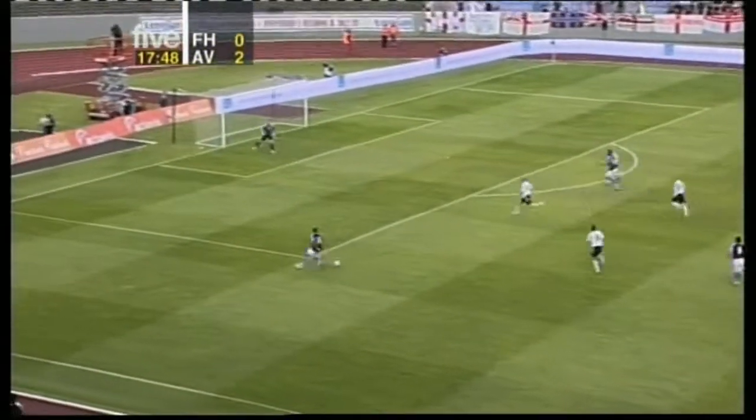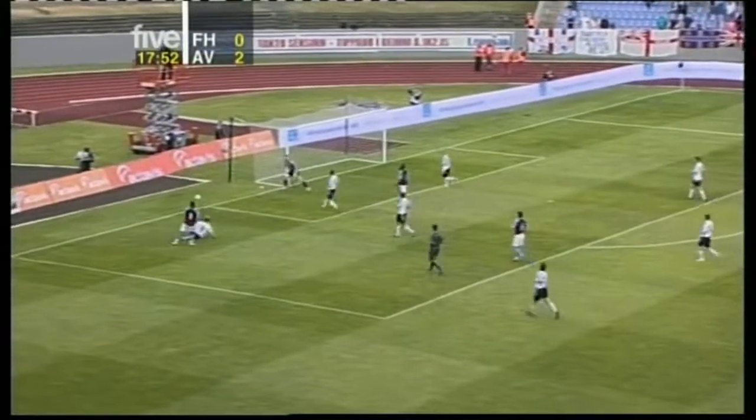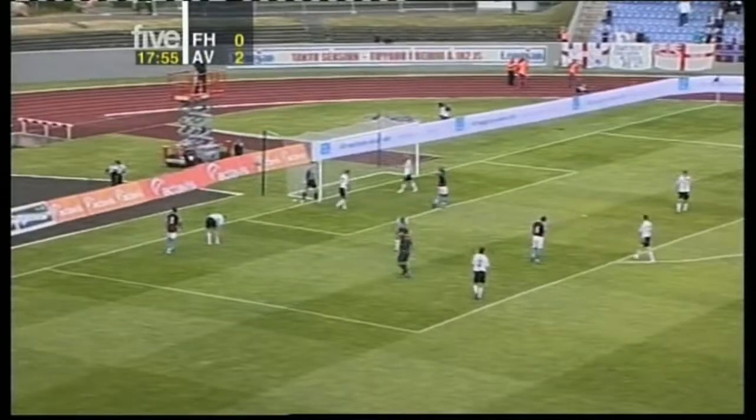Aston Villa, meanwhile, are breaking through again. Here is Agbonlahor, already leading by 2. Might this be a third? Not just for the moment, because Nielsen's done well to slide it out for a corner.